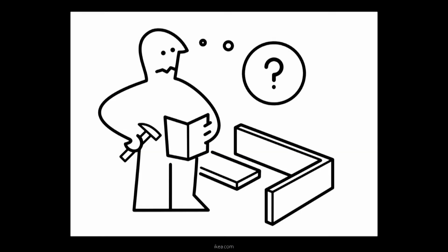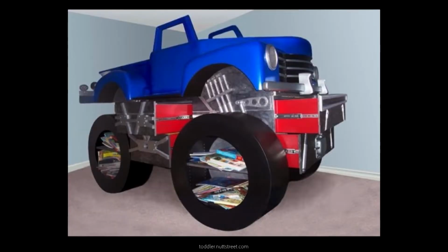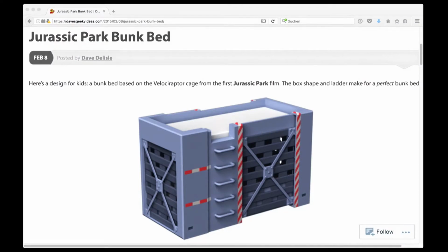We took a look at available out-of-the-box solutions, which really didn't meet our requirements at all. We took a look at what others built in terms of custom kids' beds, which helps in terms of inspiration and to do the necessary user research with our daughters, and to also clearly identify what we're not going to do. Take a look at this design.